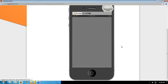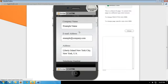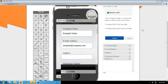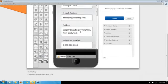Here, let me just check. There, let's just wait for that to load. Okay, as you can see here, this is the about us page. You could convert it to a different page if you'd like to, but then again, you are trying to create a page type, which is an about us.